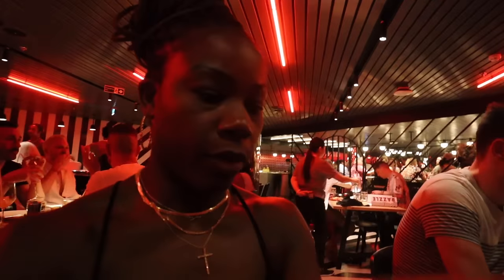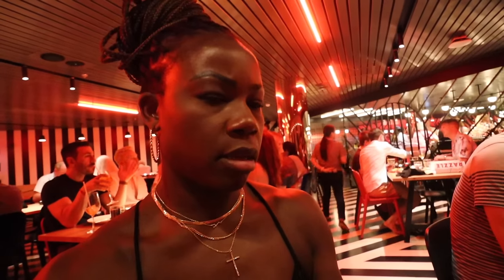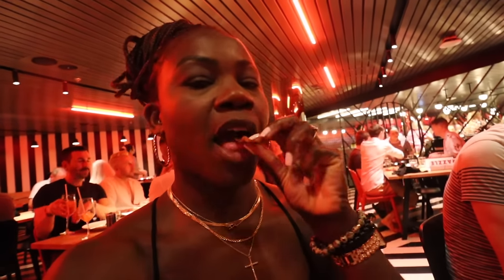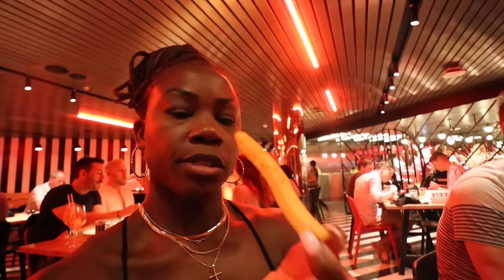How you feel about the bacon? It's very crunchy and sweet. So they recommended the bacon. It has brown sugar and paprika? I don't remember. That is really good. Okay, wait a minute. I like bacon. Sorry to all you people who don't eat pork. This bacon is good. You can try a fry. I like the big steak fries.